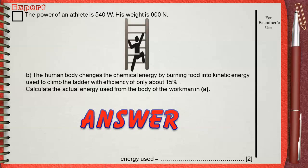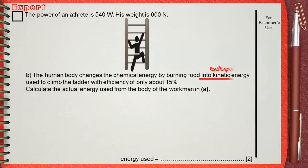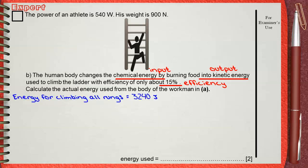Okay, the word into kinetic energy means that the kinetic energy will be the output. Of course, chemical energy is the input. And the question here says that this conversion is taking place with an efficiency of 15%. So this is the efficiency. Let's start to answer. From the previous question, you calculated that energy for climbing all the rungs was 3,240 joules. This is from the previous question.